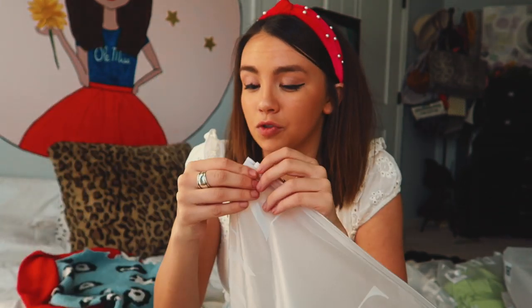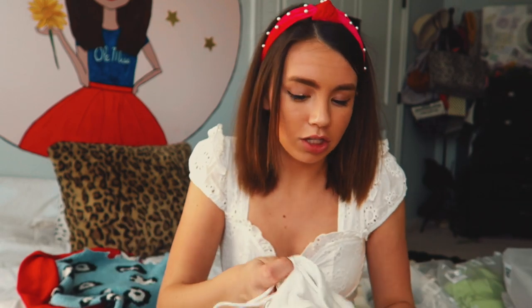Okay, the rest of my items are still in their bags. These ZAFUL bags are actually super cool, because I found when clothes come in these bags in the mail, they're not as wrinkled. So I'm gonna show you some of my more basics I picked up.